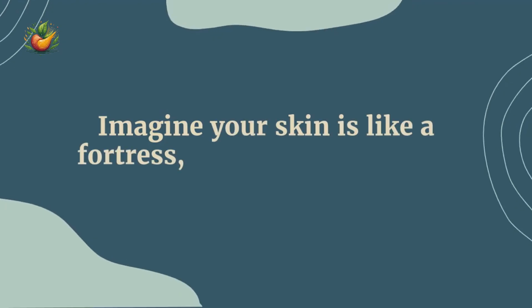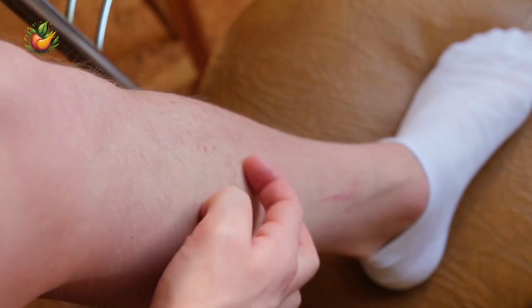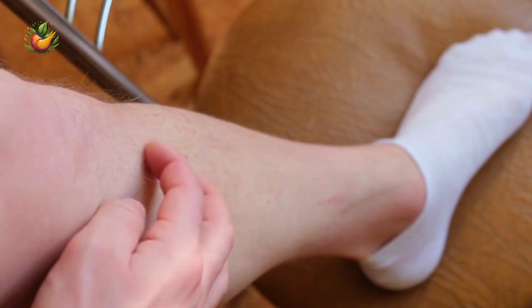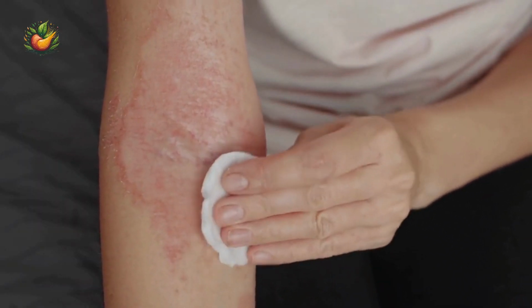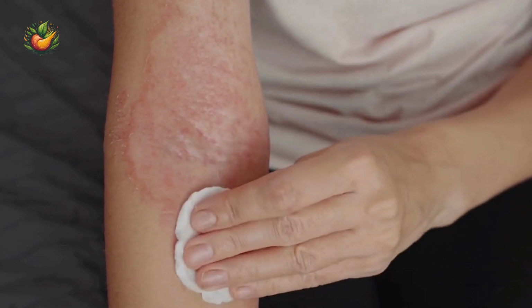Imagine your skin is like a fortress, meant to protect you from outside invaders. But when eczema breaks down its walls, it opens doors for viruses, bacteria, and fungi to invade, causing irritation, infection, and discomfort. For millions dealing with eczema, this isn't just a minor annoyance, it's a daily battle against itchiness, inflammation, and the constant risk of infection.